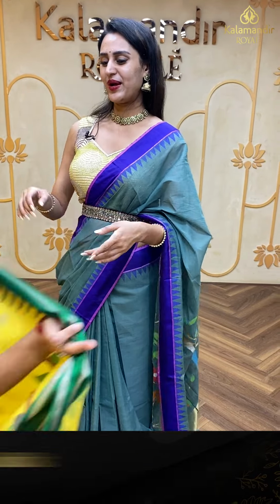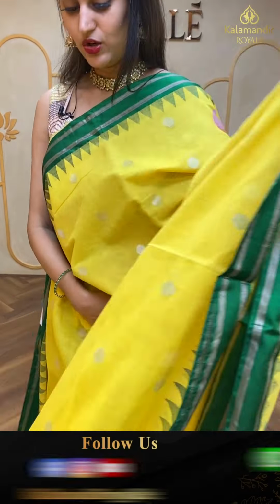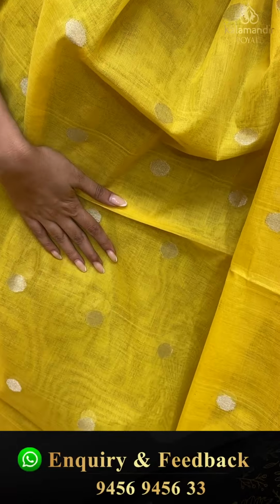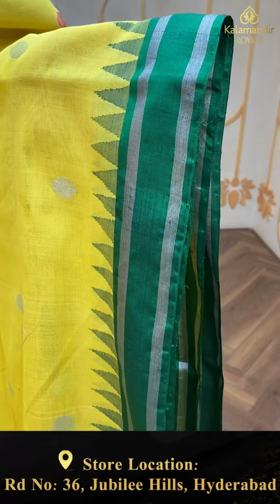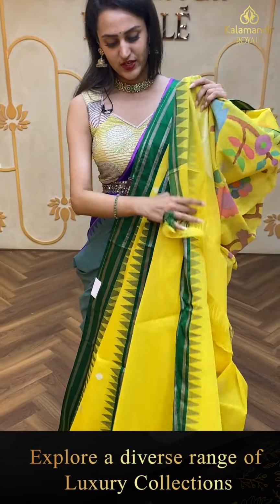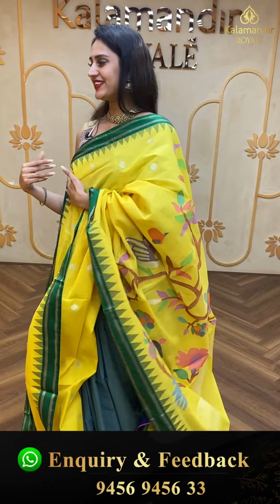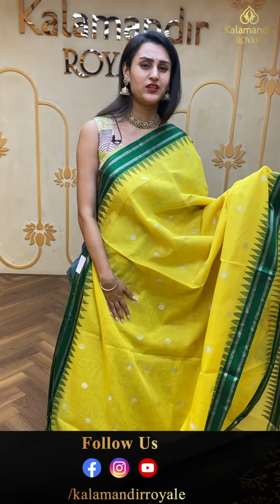So, moving on to another beautiful one, which is in the combination again, lemon yellow and beautiful bottle green. Such a beautiful color. And look at this. So, the body has amazing floral booties all over the body, which is in silver zari. And the border has a temple border with contrast color. And the pallu has a floral and leaf jal with peacocks and parrots, which is in beautiful brocade design. And this has a lovely self blouse for this. Amazing, kada. So I will be giving you all the pricing and the contact details of this one. The color is really beautiful, the designs are really beautiful and I'm just loving it.